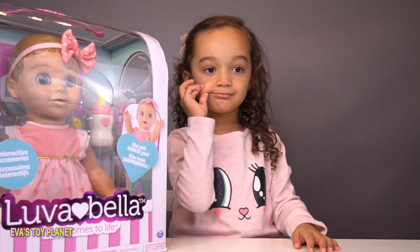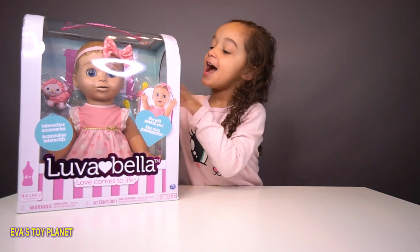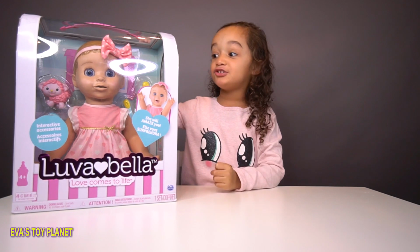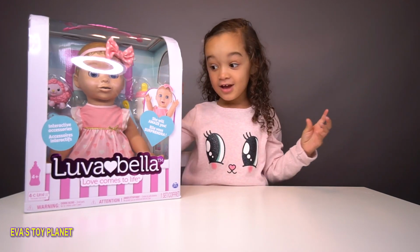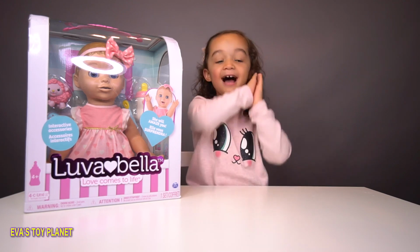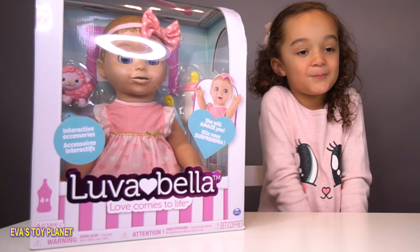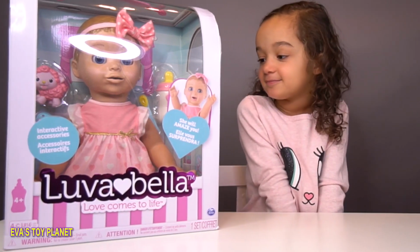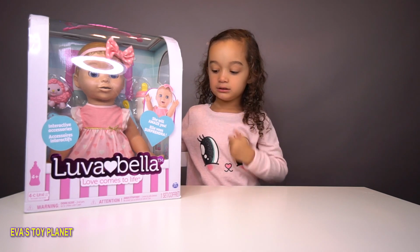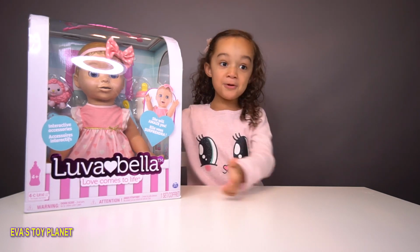Look, my face is floppy. Your face is floppy. Have you got wrinkles? Because you've been waiting so long. Yeah, and Luvabella, you can pull her face. And she talks and laughs, and she sleeps, and eats, and drinks. Eva has been sent this Luvabella doll by Spin Master, and she's been waiting for so long to open it, haven't you?